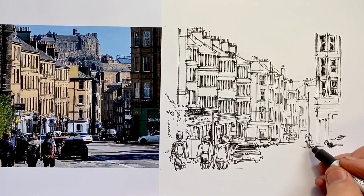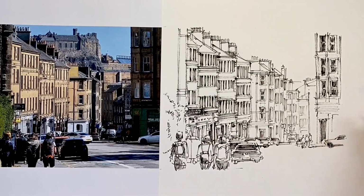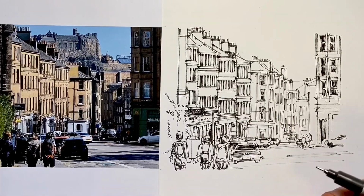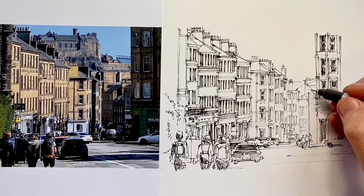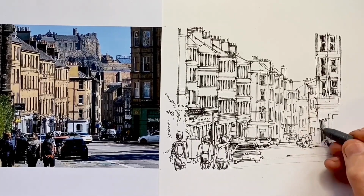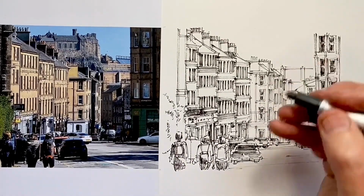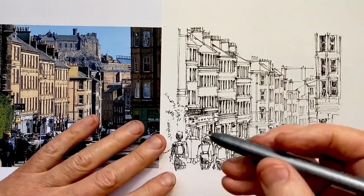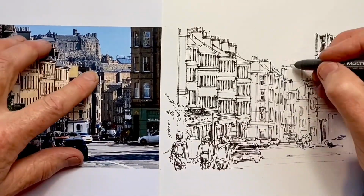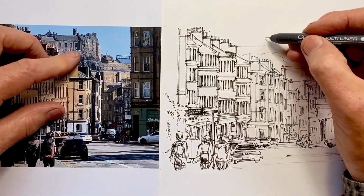And I want to get these three little figures there because they're very important for scale. They relate to the closer three figures to help just give a sense of distance between this point and that point. And then I just finished the details with my 0.3mm pen and the 0.2. Now I come to the bit I've been looking forward to, which is the castle on the top of the hill.